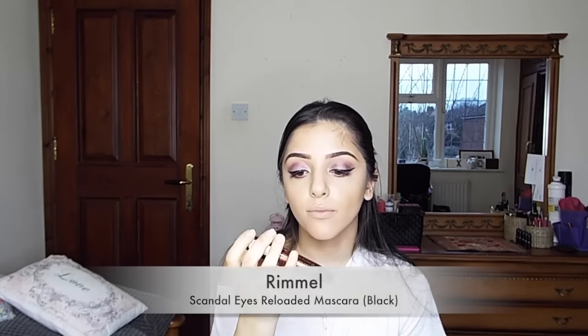So next up, I'm going to be doing my eyes. I'm going to be using the Rimmel Scandalize Reloaded. Rimmel Scandalize, the orange one, the classic one, is my absolute favourite mascara for the past 2.5 years. I've tried other ones and nothing for me works better than this. But I'm going to be using false eyelashes as well, just to create a dramatic look.